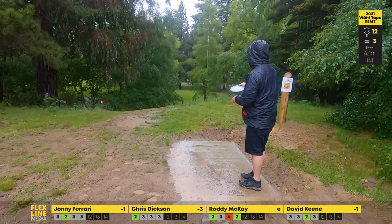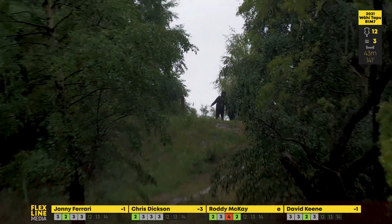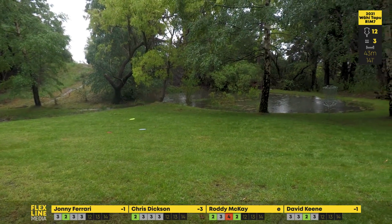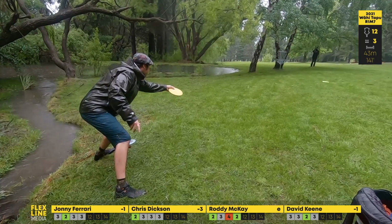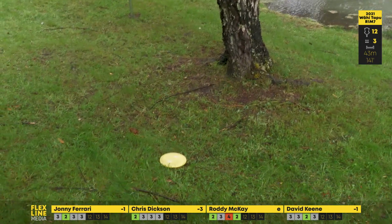And let's see what Johnny can do with this one. Definitely favours the righties, this one. Gone a bit wider. Well, it looks like we're going to have a three-way putt off there. Interesting. Oh, Roddy did land safe by the looks of it. It's quite easy to go long on this hole, so to have the side-on look it's a much safer run.